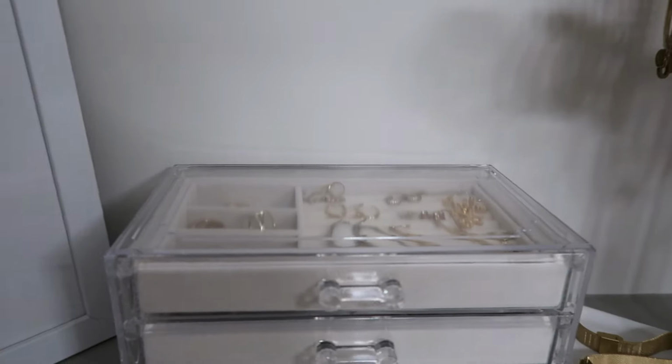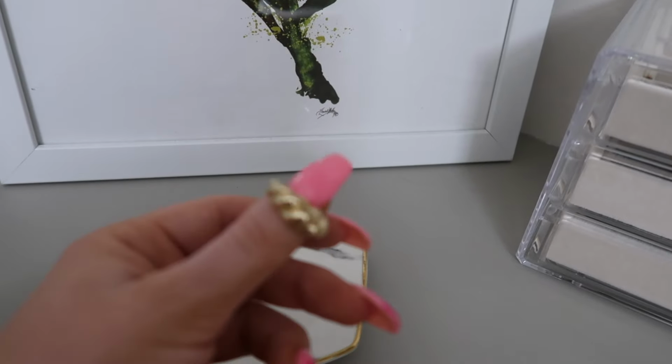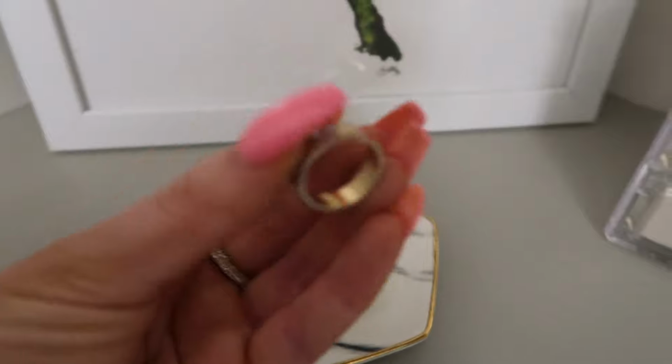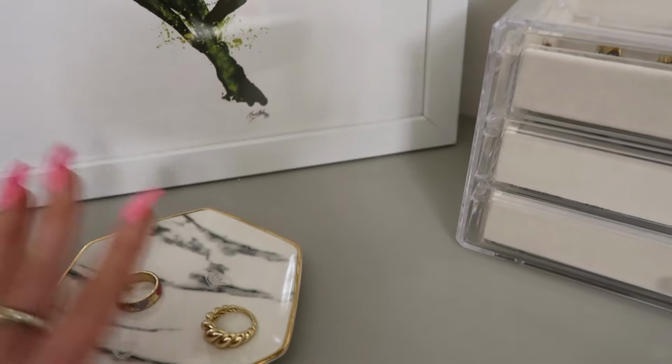Oh, and then in this little jewelry dish, I keep it next to my bathroom sink. I have this ring from Ana Luisa. I don't know if it's gonna focus. And I love that. I wear that a lot. And then this one from Princess Polly, but it's really rusted. But yeah, so that's what I have there.